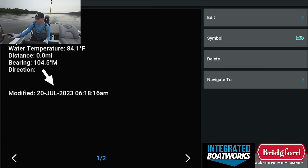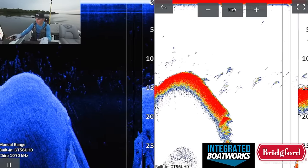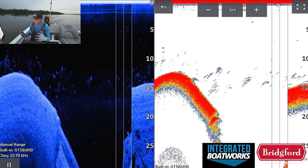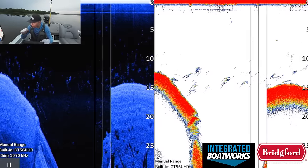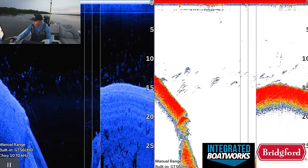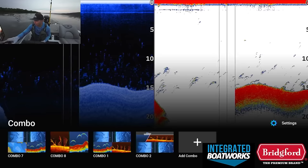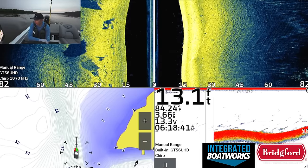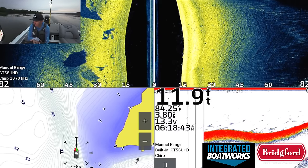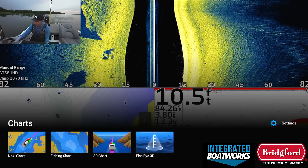There's some bigger dots mixed in, and there's some nicer arches over here on 2D as well. And there's a little bit less crap going on. There's a lot of stuff going on here, you can see. There's actually some fish sitting up on the bottom right there on the 2D and on down imaging. Switch back over to this other view so we can see where we're going. So on this ledge, on this drop, there are definitely some fish. I can see them kind of scattered out.